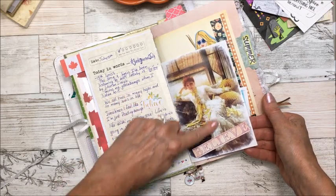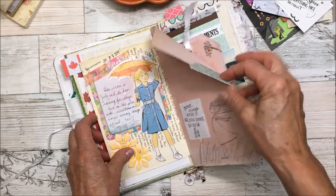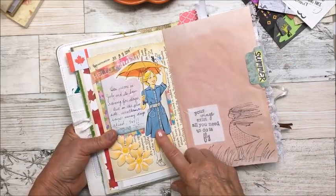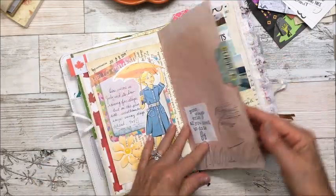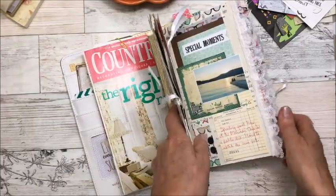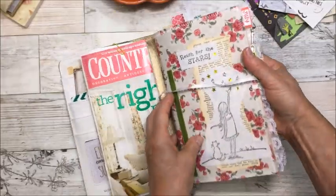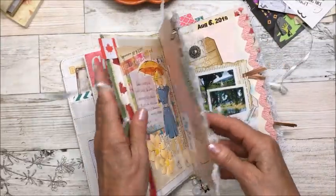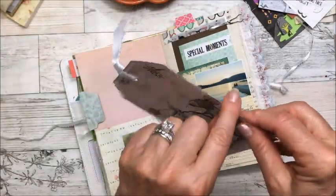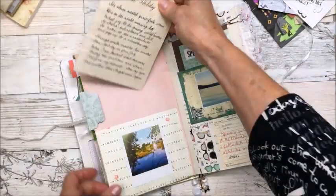Isn't this a really cool vintage picture? Love it. Love her too. She's from an old vintage pattern. I cut that out. And this journal here was made for me by Lynn. Thank you, Lynn. I love it. It's a fabric journal she made for me in Happy Mail. And in it were a whole bunch of tags. They're really large tags. She's done all that stitching on it. I just love it. Lots of space for journaling, so love that.